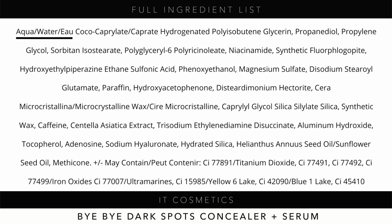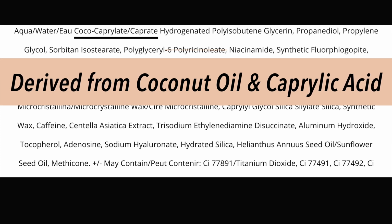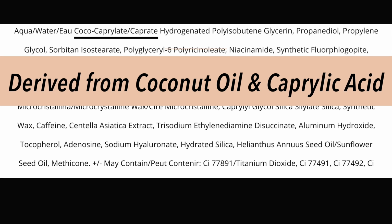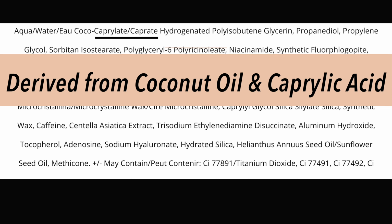So we have water as the first ingredient, and then the second ingredient, which means this is highly potent in this product, is coco-caprylate/caprate, which we all know is an alkane derived from coconut oil. Not a good product for acne prone skin. I am not going to keep hammering on this. You guys already know my thoughts on this. I just discussed this in the last video. You can check it out.